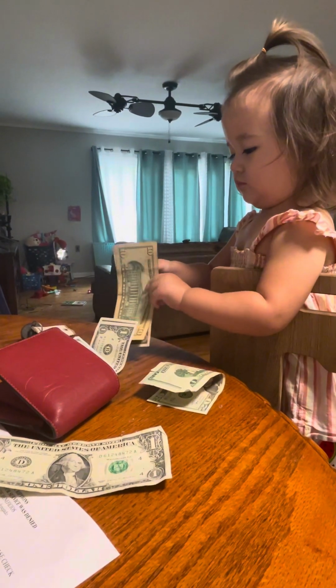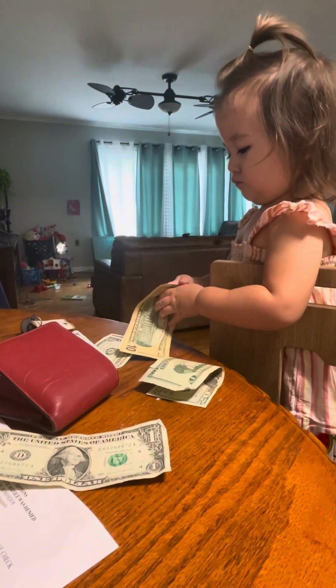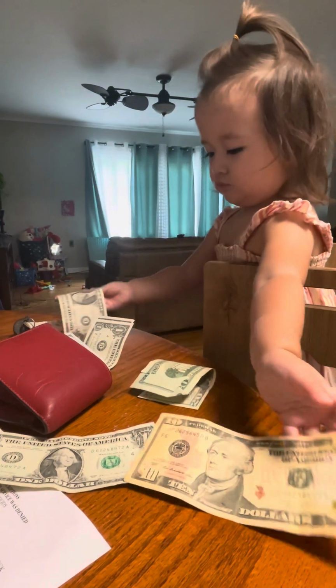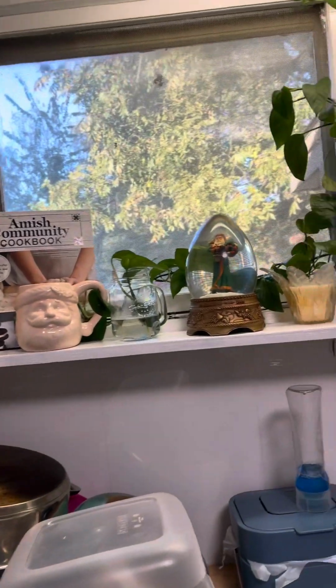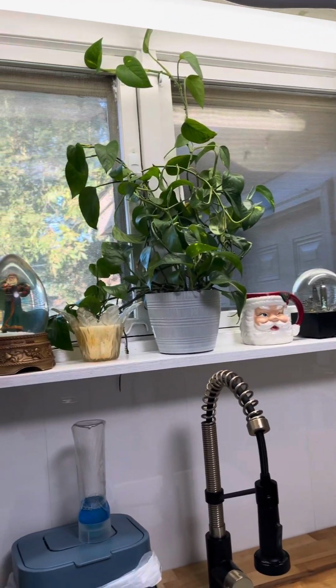And here's Scarlet Gill trying to get some money from his daddy's billfold. Let's see how much he has, Scarlet. Maybe we can go shopping or girls' night out. Yeah, there she is. I made this shelf, by the way. It's the one above my sink, and I love it.